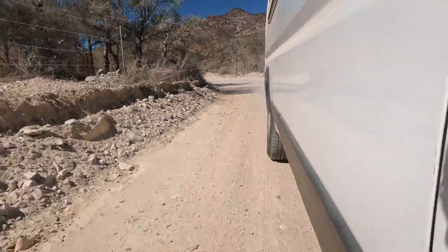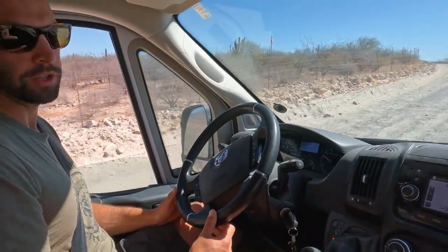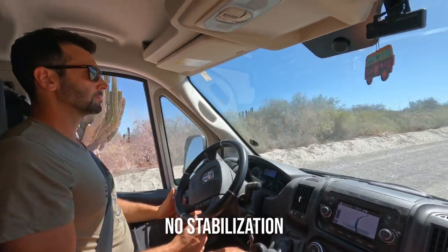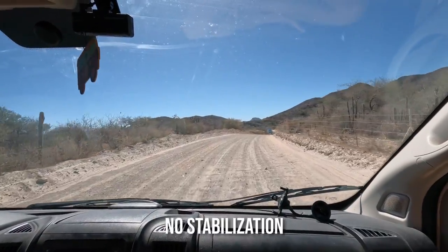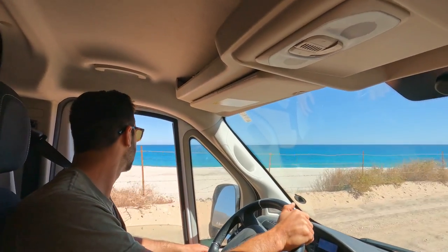So we have about 15 kilometers of washboards and then we'll be there. It's gonna be a good time to shut off the stabilization on the camera. The water looks amazing.